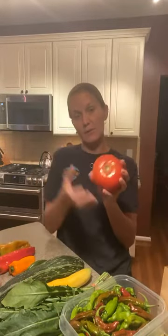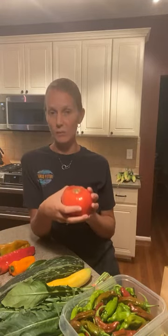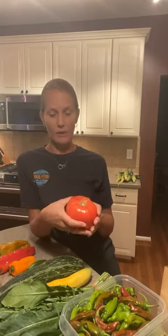We have red beefsteak tomatoes. So the tomatoes are kind of coming to a close. We're done with plums, we're done with cherries. We've been done with heirlooms, so we still have some of the red beefsteaks left. Tomatoes get stored on the counter, not in the fridge. And just kind of keep an eye on them. As they start to get a little bit softer, you're definitely gonna wanna use them.